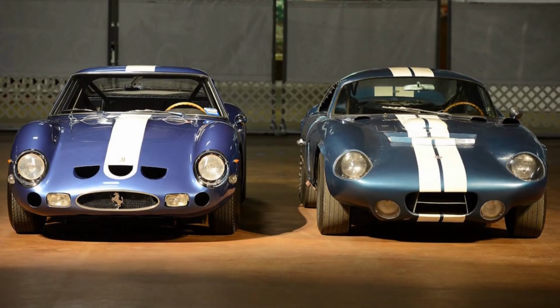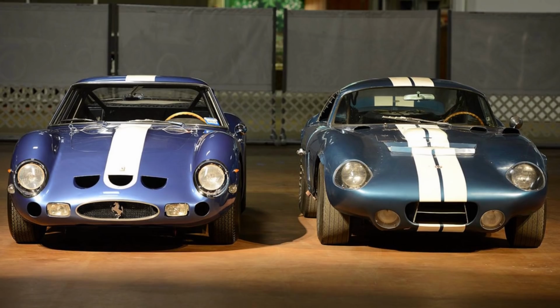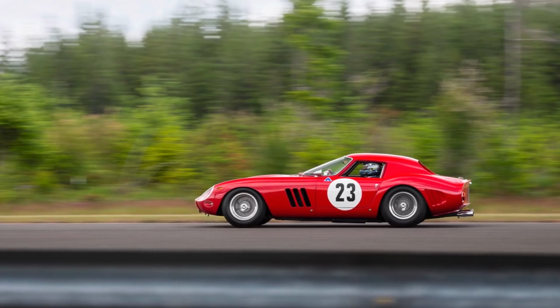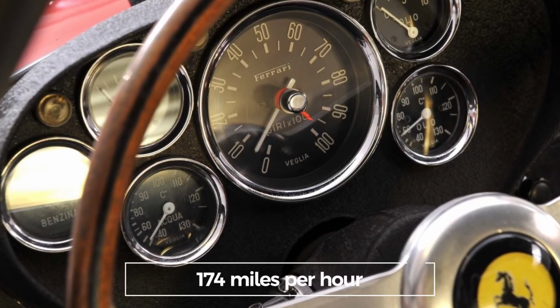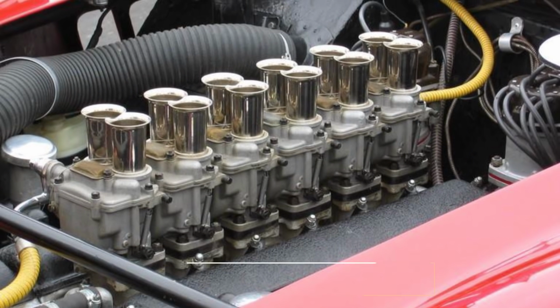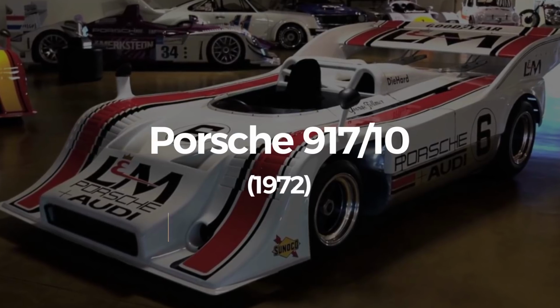When the GTO was hitting the racetrack, it was mainly only hitting the racetrack with other GTOs, solely because few other cars could even compete with it. A quick look at the specs will tell us exactly why that is. The 250 GTO had top speeds of 174 miles per hour, and it cranked out an impressive 302 horsepower. What a beauty.